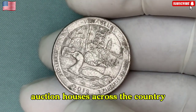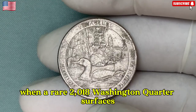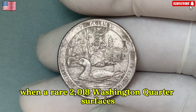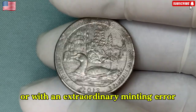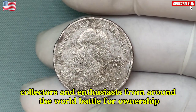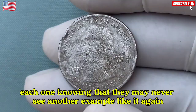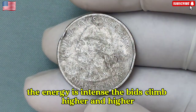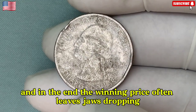Auction houses across the country have witnessed the power of these coins. When a rare 2018 Washington quarter surfaces, especially one in perfect condition or with an extraordinary minting error, the bidding wars begin. Collectors and enthusiasts from around the world battle for ownership, each one knowing that they may never see another example like it again. The energy is intense, the bids climb higher and higher, and in the end, the winning price often leaves jaws dropping.